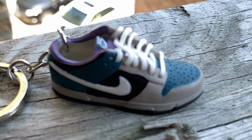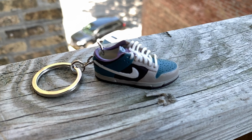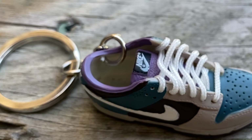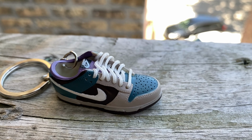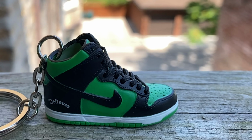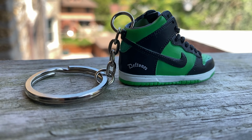So this first one is a Futura Dunk Low SB keychain, which I think is so cool. It's not actually just a big chunk. It's hollow, like an actual shoe. So the tongue has movability. The laces are actually laces, which I just think is super cool. And you guys know that this shoe is at the top left of my collection, which I'm a big fan of. And since I'll never actually own the pair because I don't have $6,000 lying around, I got a Deftones Dunk High keychain. Same deal, movable tongue. It's got actual laces, which is just so cool. I just think these are 2 very, very cool things.